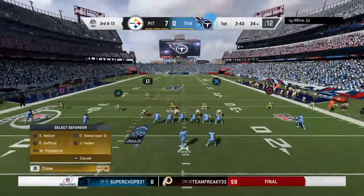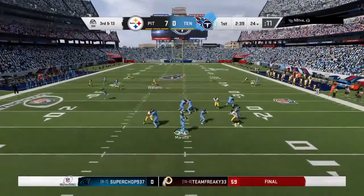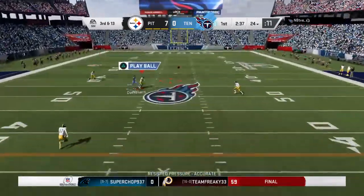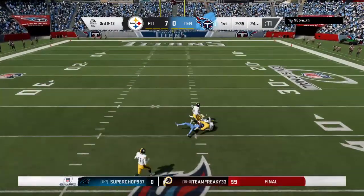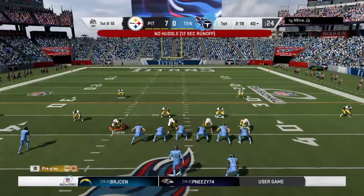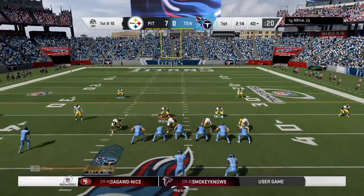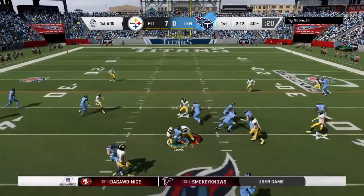Here we go. From the gun, Mariota corks one for Davis. Oh, this is taken in. It's complete. What a play that turns out to be, 36 yards. So the big play moves him all the way across midfield to the 40 now for 1st and 10.